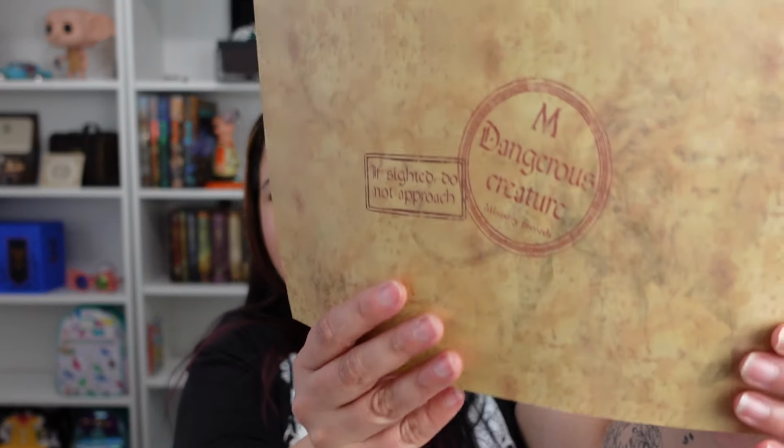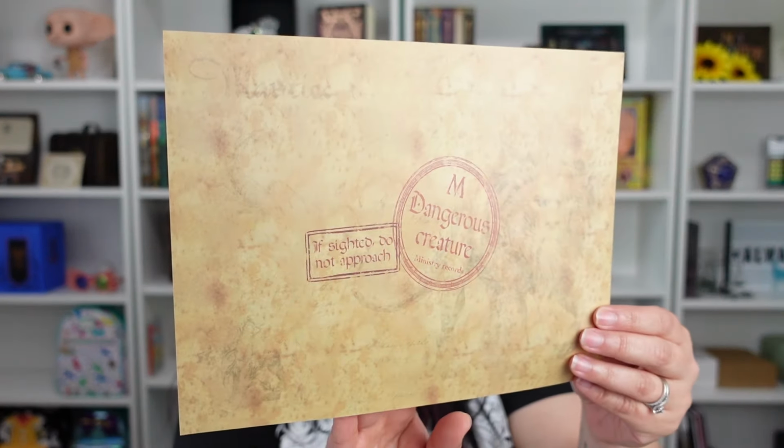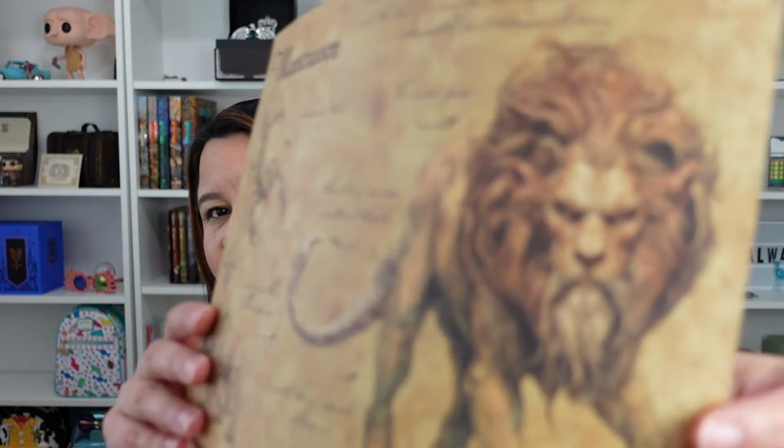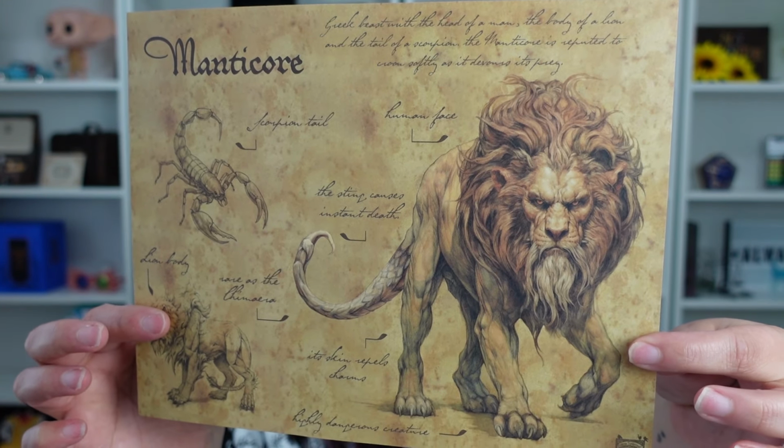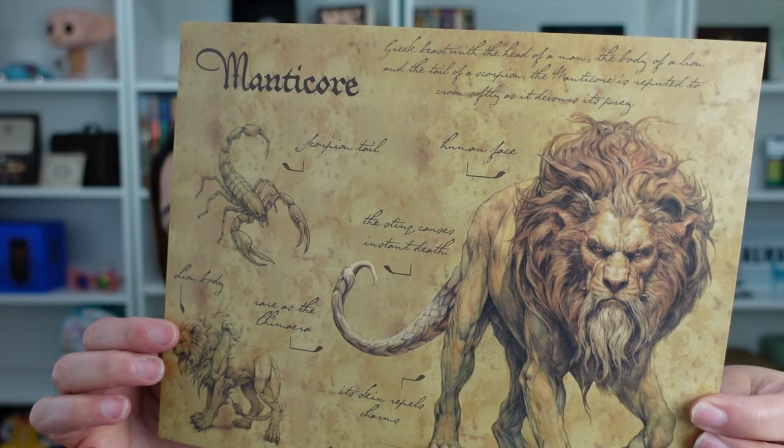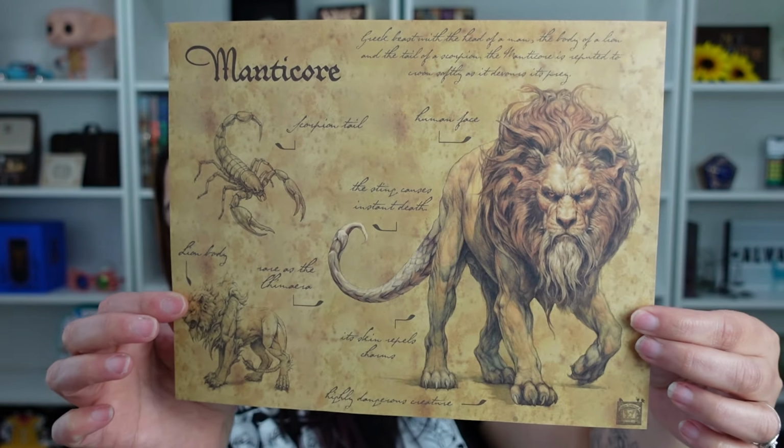And then, ooh, this is scary. This says dangerous creature, ministry records. If sighted, do not approach. That's what it says here on the back. And then on the front, he does look scary. Oh my God, look at him. Tell me that he doesn't look scary. Ooh, I don't like him. I don't know why he makes me so scared, but he does look very, very scary.